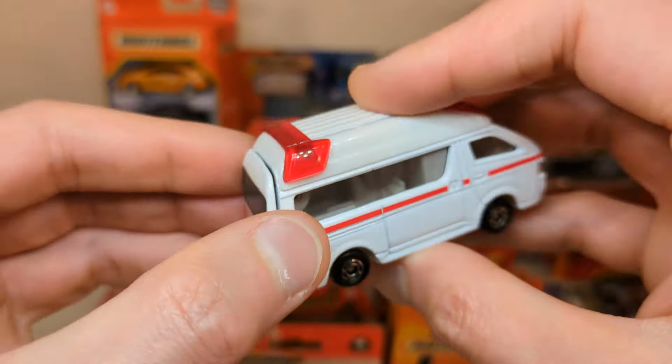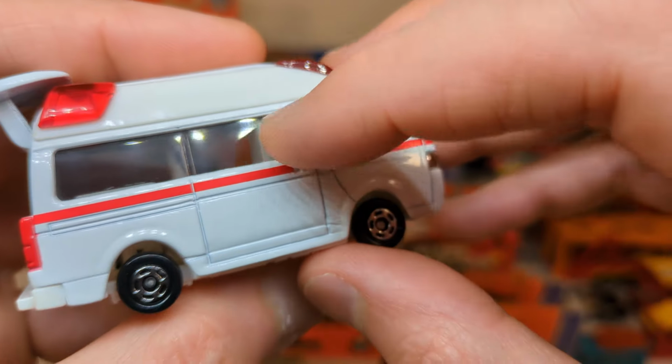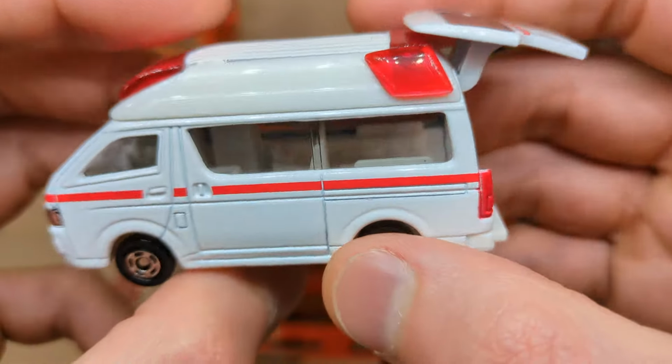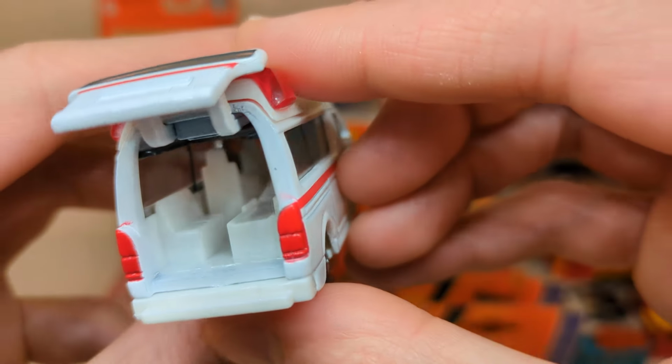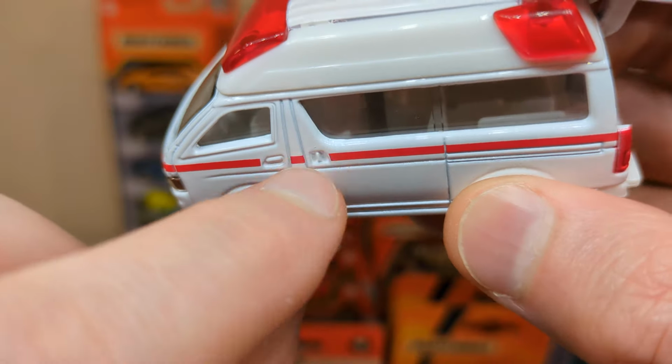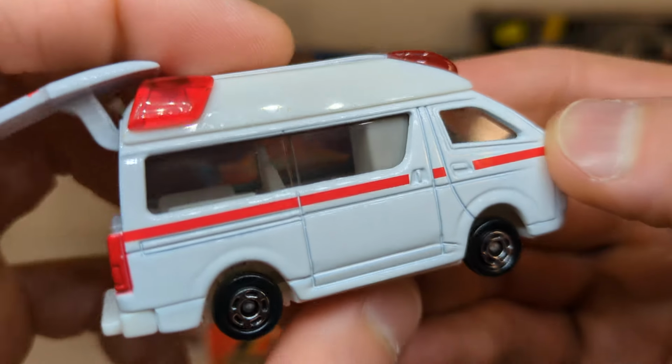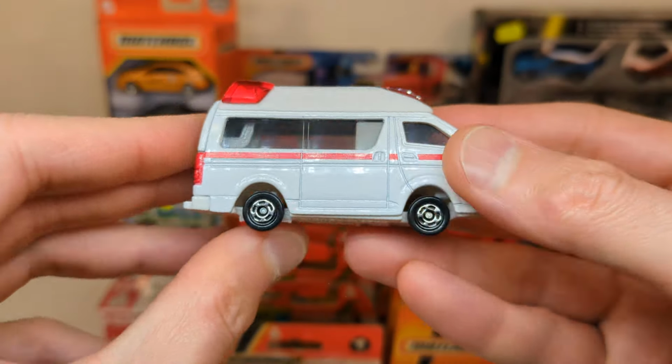And then we have a proper ambulance interior, with a seat there and a bench for two people. Yeah, and then a little cabinet here for kinds of stuff that you might need. There's something in the front here too. It's kind of hard to see what it is. Cool.